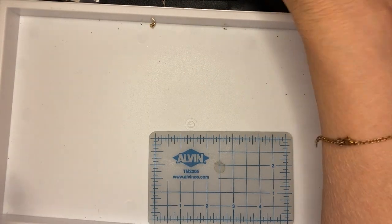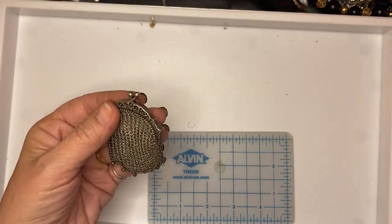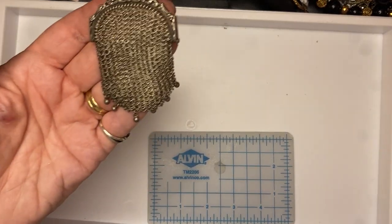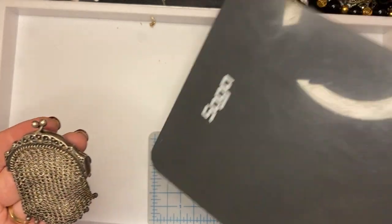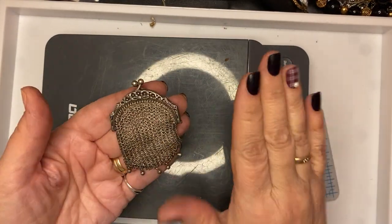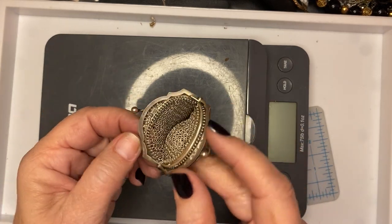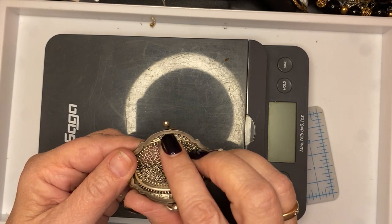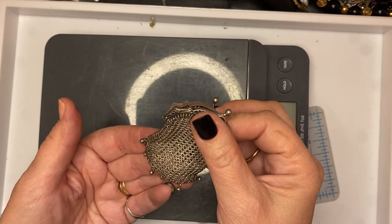Okay, so this one I need to find a pendant for. I'm going to weigh it. This is a 19th century coin purse pendant. It's all sterling. It's not marked. It appears to be French. It says Depose, D-E-P-O-S-E on the inside.